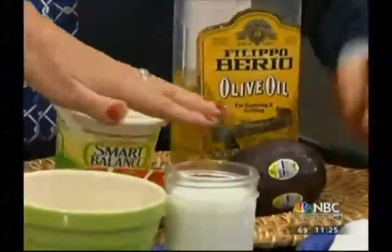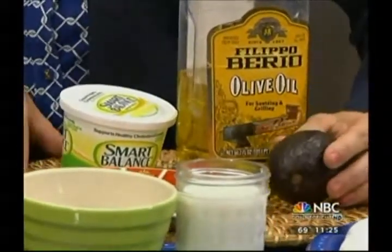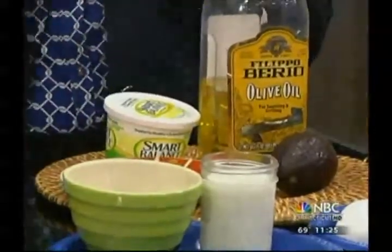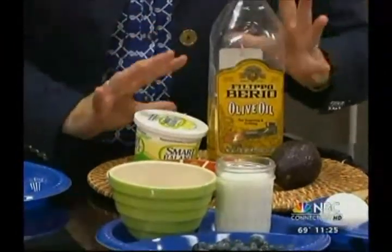And I'm seeing this trend: oh, avocados, they're good for you. They are good for your heart, but they're very high in fat, thus high in calories. Same thing with nuts, about 1,000 calories in a cup of nuts. Olive oil, 45 calories in a teaspoon. So we really have to watch that.